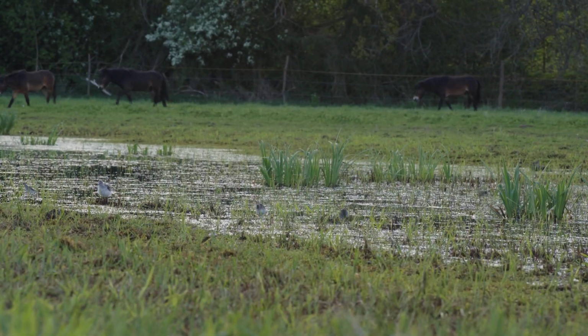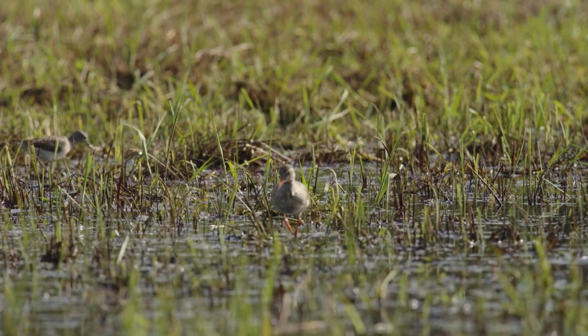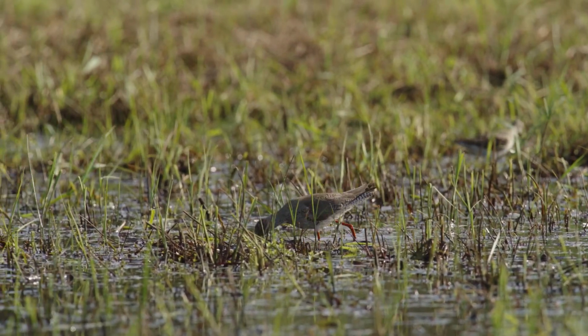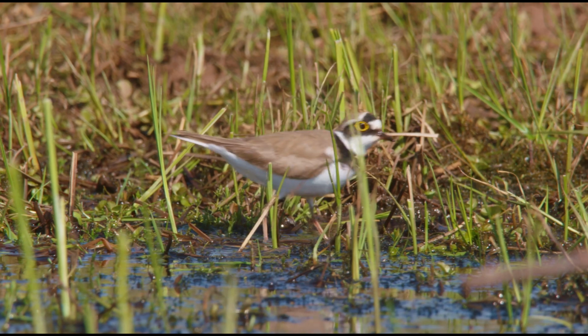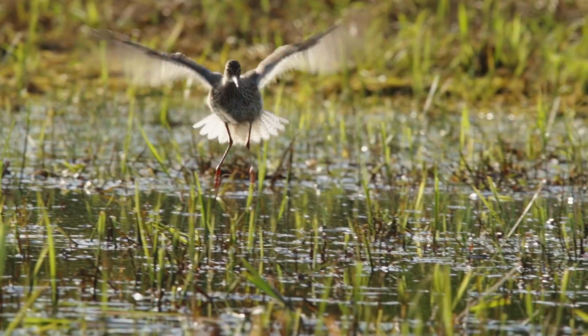After just a few months, the presence of the Exmoor ponies attracted a number of rare waders. Species such as the northern lapwing, little-ringed plover and common snipe have all succeeded in nesting prior to pasture, but now the meadows have been reflooded and are once again grazing land.